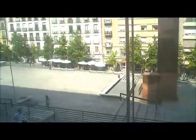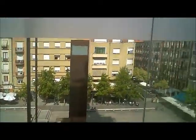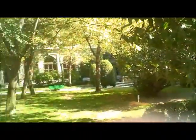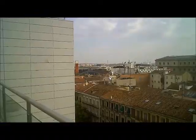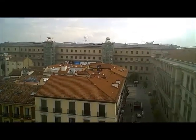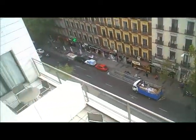We're on an interesting outdoor elevator at the Reina Sofia Museum. Passing up and up and up. And our hotel's right across the way. Hotel Paseo del Arte. Just as a postscript, the famous Picasso Guernica is in 206, we believe. Looking over at the Reina Sofia Museum from our balcony. We're looking down on Calle Atocha.